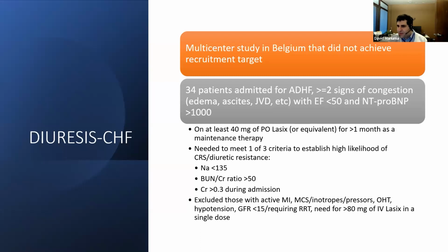And then they used sodium, BUN-creatinine ratio, and changes in creatinine as markers of diuretic resistance. We could talk about whether those are good markers. And then they excluded people who needed more than 80 milligrams of IV Lasix in a single dose. That's why I'm a little bit iffy on it, because I feel like that's a better marker of diuretic resistance.